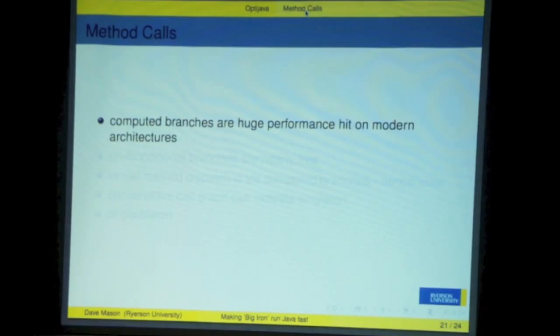Okay, just a couple more slides. So method calls. These are the two big optimizations, and they're where the frequency information is important. Computed branches are a huge performance hit on modern architectures. A computed branch is either a switch or a virtual method dispatch.